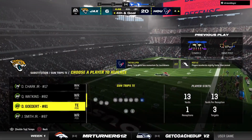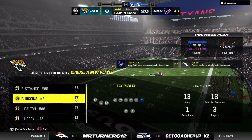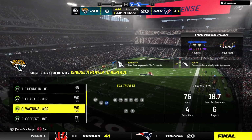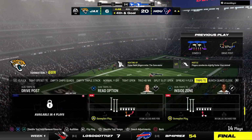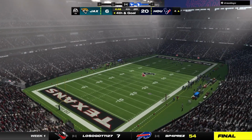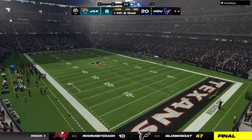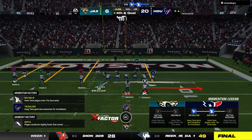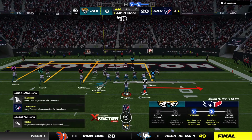So now 4th and goal. You're trailing by a decent amount here. What are you doing, Coach Davis? Well, I've got to think to myself, just how many more opportunities am I going to have this close and have this chance? I've got to go for it right here. The clock's dwindling on me. Let's go get it done. The field goal doesn't help. They're going to go for the 6 here on 4th and goal.